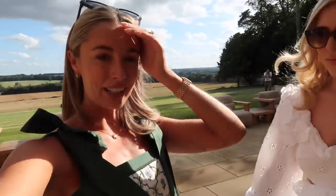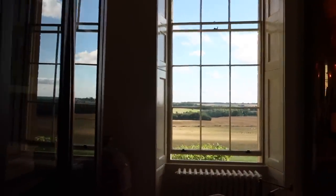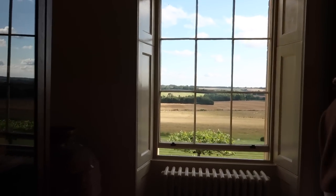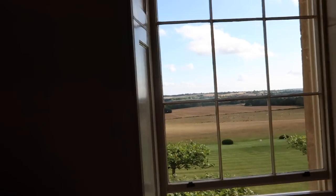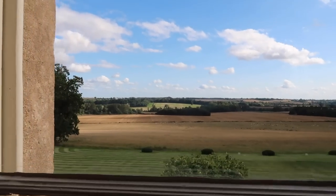Gorgeous, darling. Anyway, we're going to get some snaps and then we're going to have some tea. Tea time. Yay. Very different vista from the windows from the last time I came here when it was pouring with rain. This is absolutely beautiful. So this is the Oxfordshire-Northamptonshire border.